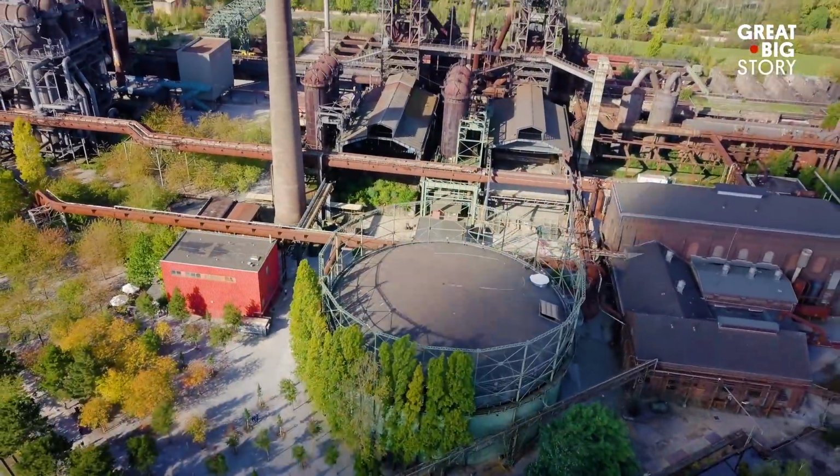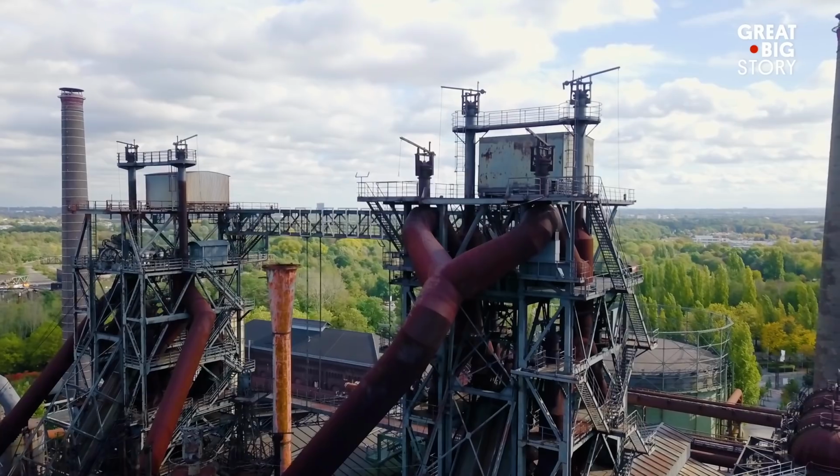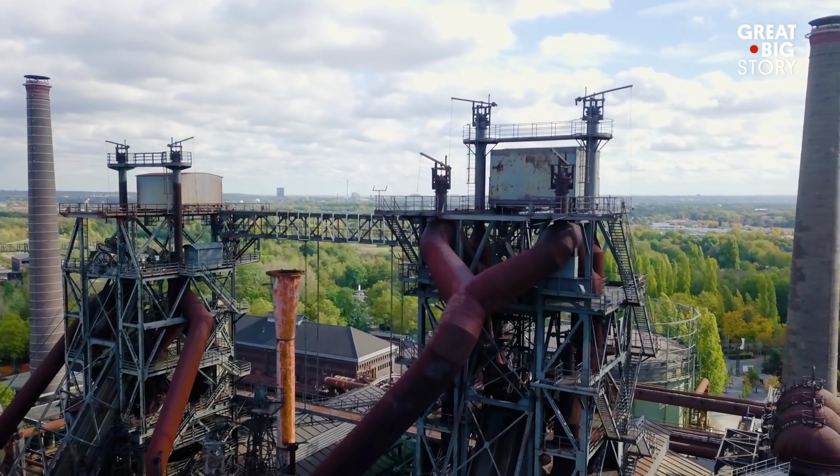The gasometer at Landschaftspark finds new life for the discarded and beauty in the mundane, all the while educating its countless visitors on Germany's industrial heritage.